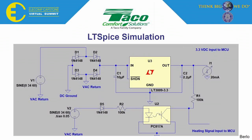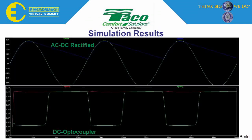We decided on using a full bridge rectifier to rectify the AC voltage, a linear dropout regulator to step down the DC voltage, and an optocoupler to isolate the heat call signal from the thermostat. Our simulation results showed that the power management circuit was adequate for our design specifications, and the optocoupler was able to generate a DC pulse that could be configured in the firmware to send a signal to the control unit.